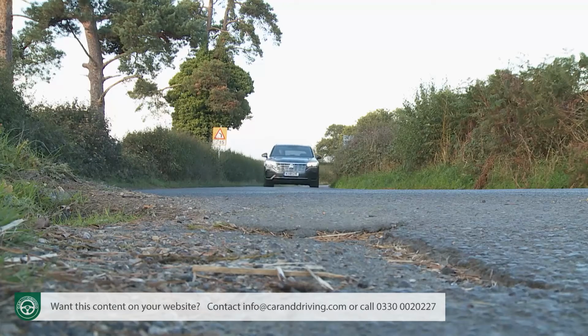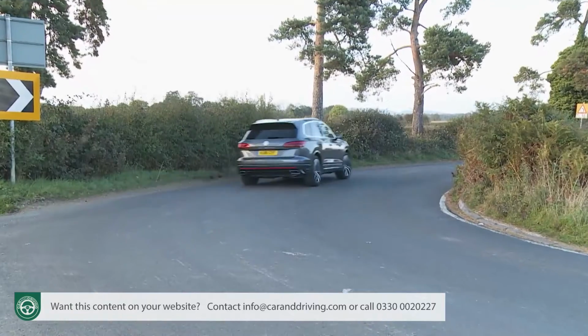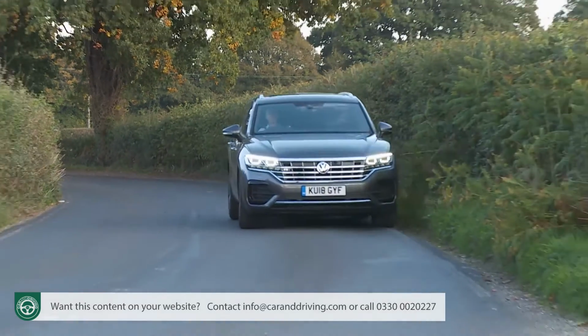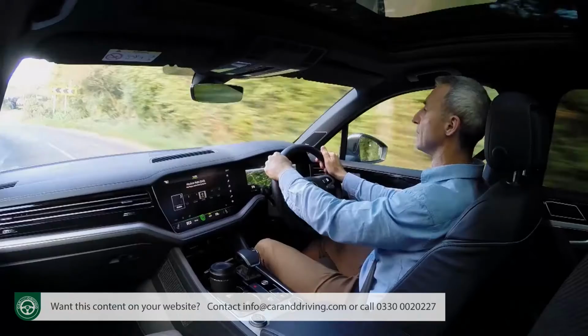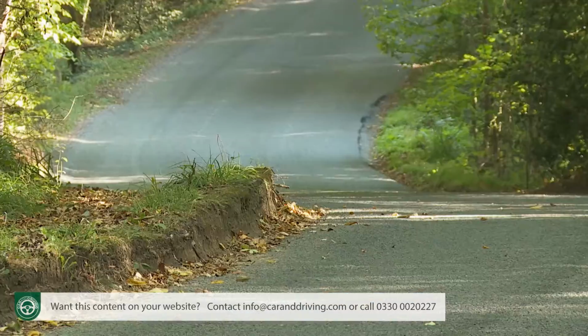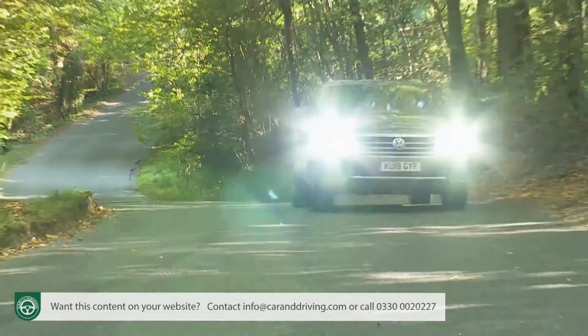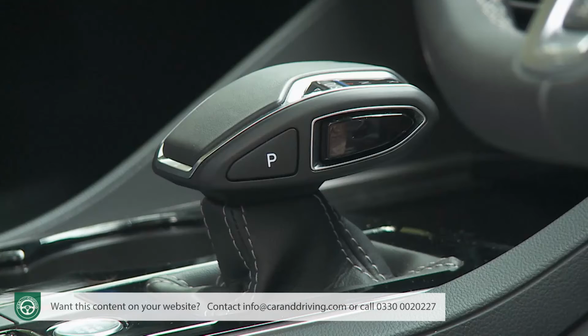Sure, if you fitted all the expensive extra dynamic gadgetry that we mentioned earlier, it's quite happy to attack a twisty series of bends in a reasonably spirited fashion, but you never sense that its heart is really in it. The slightly over-light steering doesn't help, nor when sharp throttle applications are needed does the slightly delayed reaction that you sometimes get from the 8-speed Tiptronic auto gearbox. That's a setup that favours you with steering-mounted paddles.